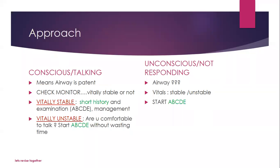Okay, so if Simman is conscious and talking, it means that the airway is patent. Look at the monitor. If vitals are stable, fine. And if vitals are not stable, you have to follow a different approach. If vitals are unstable, you will start doing ABCDE without wasting any further time, because your goal is to save the life. You will get a short history, like do your OPQRST, your differential diagnoses, brief past medical history, and that's it. Your history should not go beyond 2.5 minutes, and then start your management.